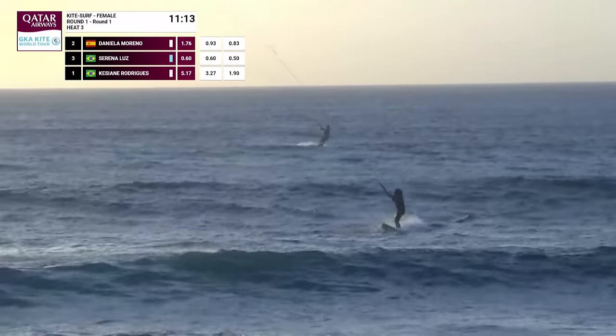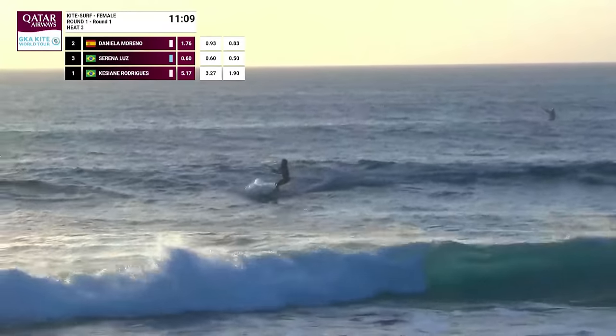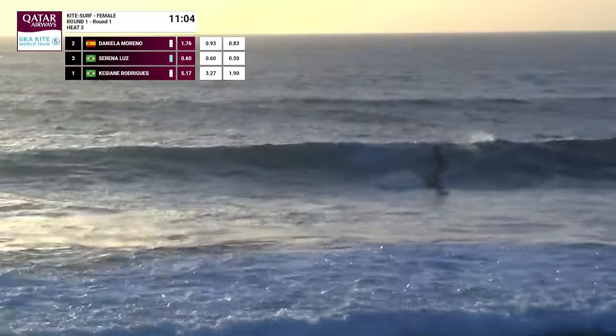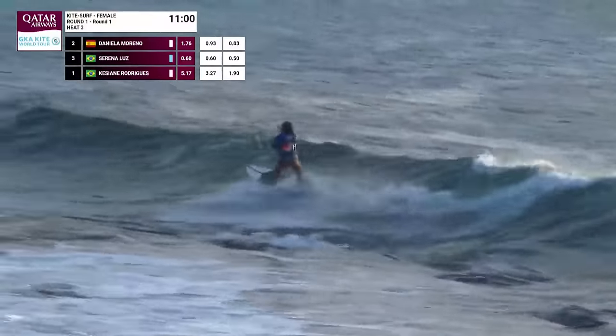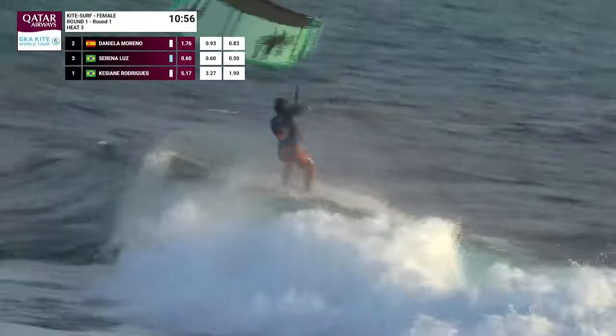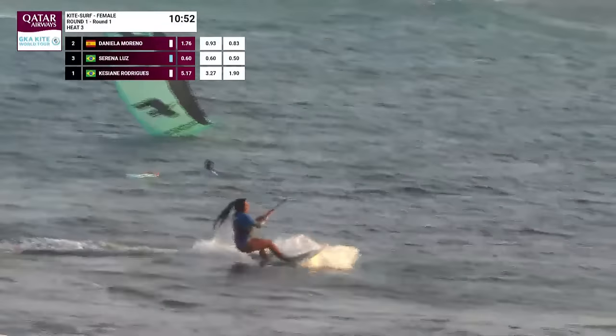And here we have Cassiani. That is Serena Luce here on the front. Looks like she might be taking off on a wave. Here we go. Serena Luce coming through. Look at this. Nice little first turn. Rock dodging. Nice little floater. Is she going to re-enter? No. Too close to the rocks there, unfortunately.